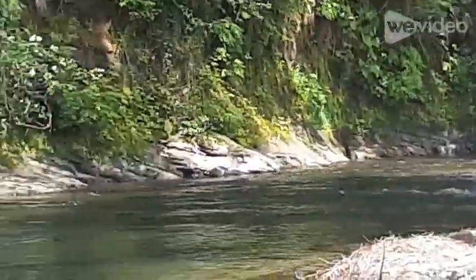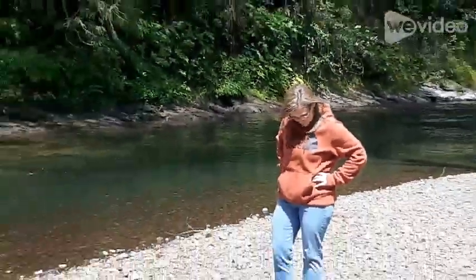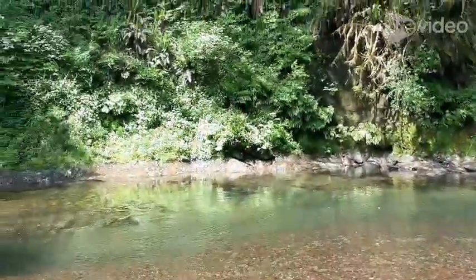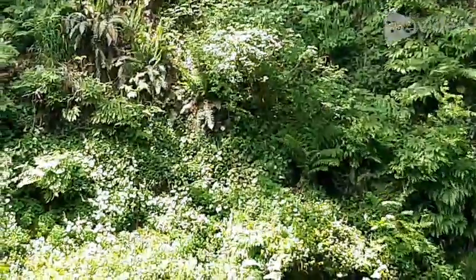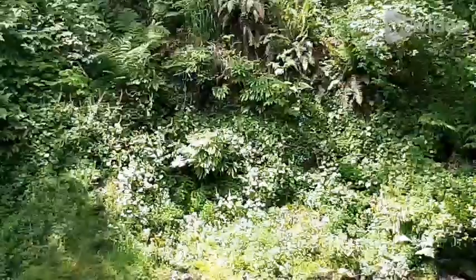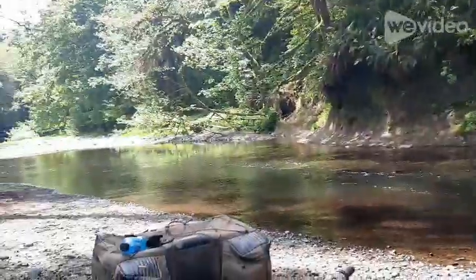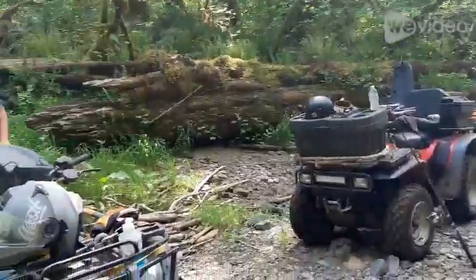So here we go. This is one of our favorite spots for lunch here. We brought four machines down here today. This is in the rainforest here in Southwest Washington. Quite the adventure here so far.